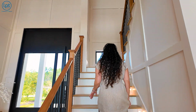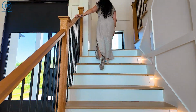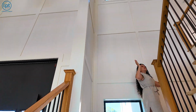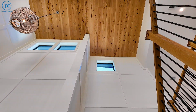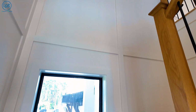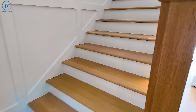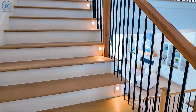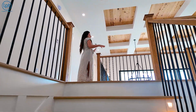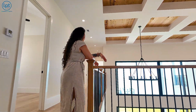All right, check out these stairs. So we've got the metal rods mixed with the wood. The engineered wood continues throughout. We've got the beautiful wood on the ceilings for the detail. And then we've got built-in lights in the stairs. So in the event someone needs to take the stairs at night, still safe to do so. And then the catwalk. You've got to check out the view from this catwalk. I could just hang out right here.